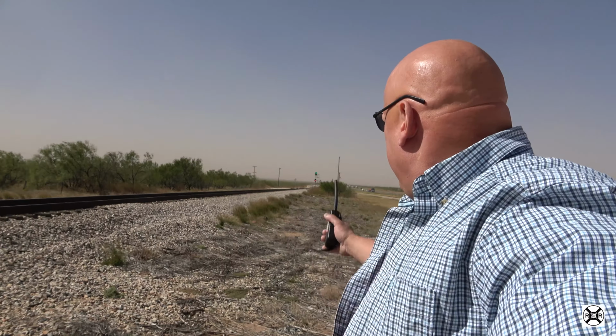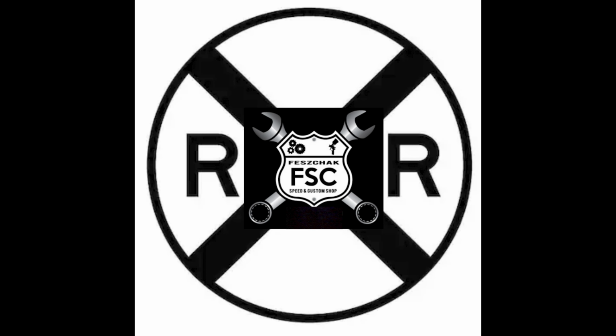Man, is it windy today or what? Well, see back there, there's a green signal. We're at a crossing, so we're going to cross the tracks. Got a Union Pacific train coming from this direction. We are a little bit east of Big Spring, Texas, and it is windy. Whoa! Talk about some wind. Yikes! All right, we'll wait for this train.